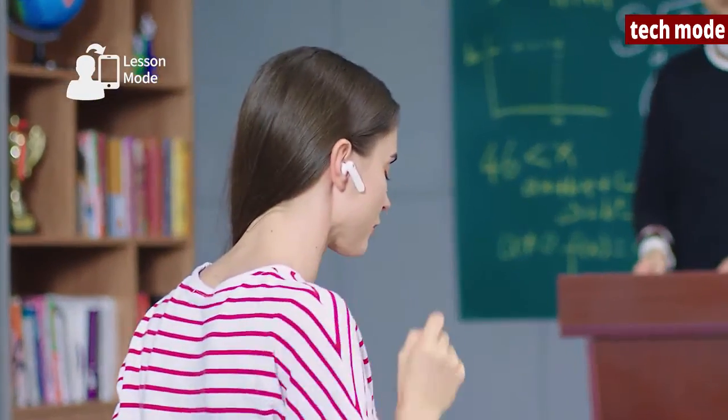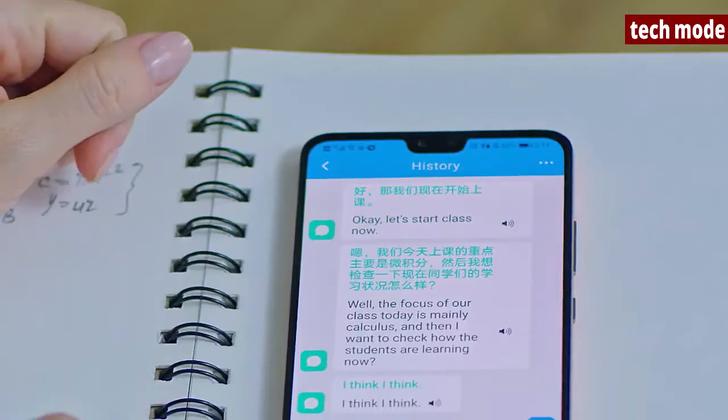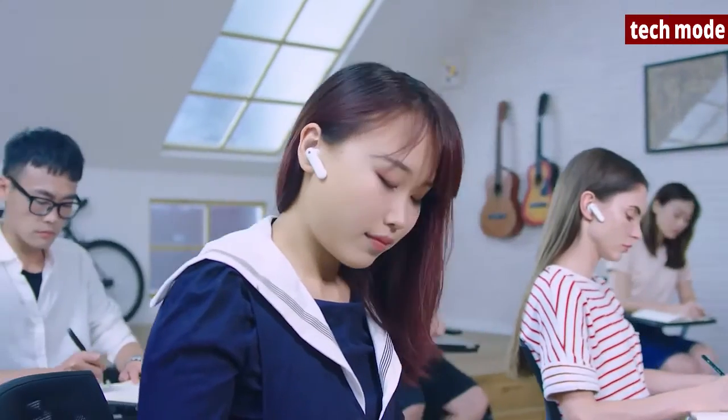In lesson mode, simply put your phone on the table and our proprietary app picks up whatever you need to translate and simultaneously play right in your ears.